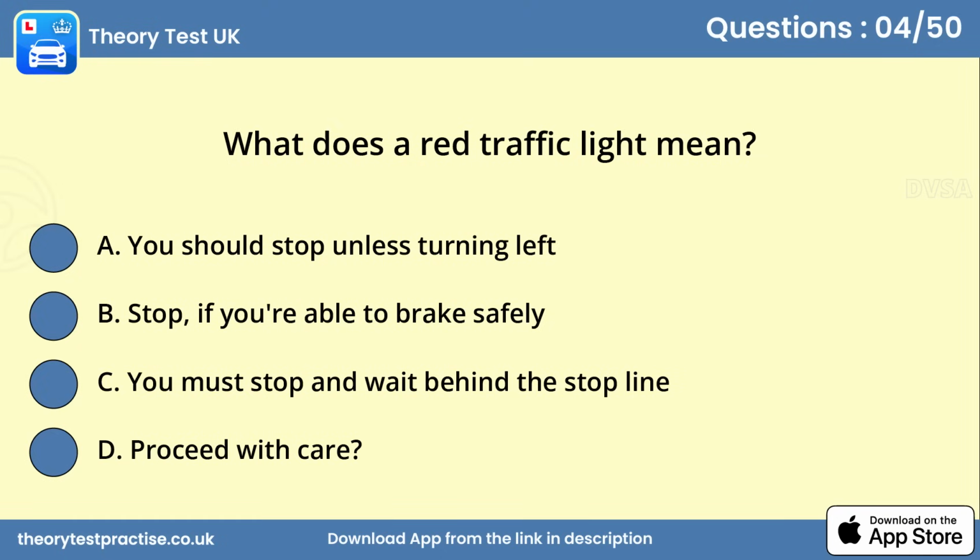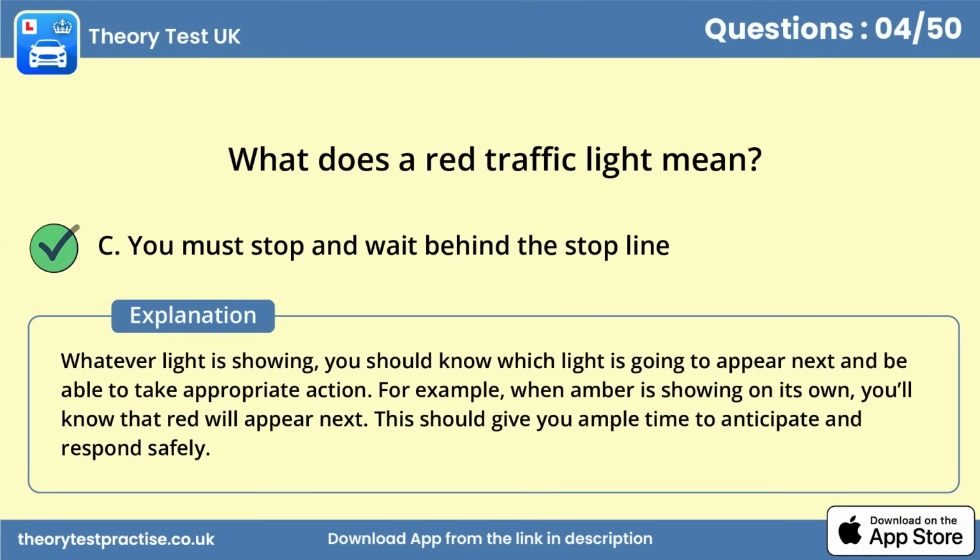Question 4. What does a red traffic light mean? C. You must stop and wait behind the stop line. Whatever light is showing, you should know which light is going to appear next and be able to take appropriate action. For example, when amber is showing on its own, you'll know that red will appear next. This should give you ample time to anticipate and respond safely.